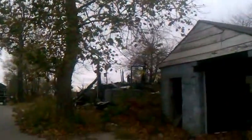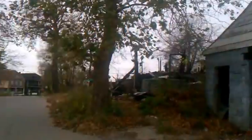There's a van behind me, so I'm going to pull over here, wait for it to go. I want to be able to drive slow to show you what's happening here. That's like the hood over there. There's abandoned houses over here. Abandoned houses over there. And this is Dearborn Avenue. And there's 4 streets over here on the other side I want to drive through.